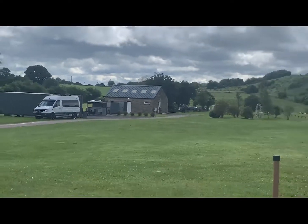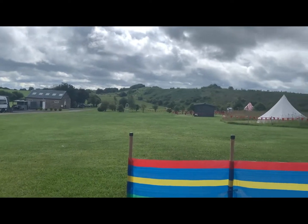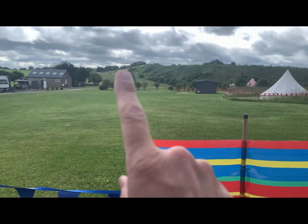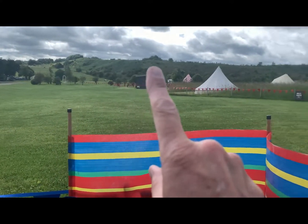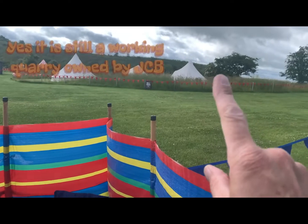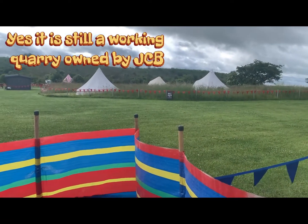So today we're going to have some breakfast shortly, and we are looking to go for a walk up over there, and that ridgeline as you see running over there. I'm not sure whether it's still a working quarry, but there was a quarry over there at some time.